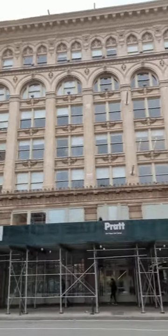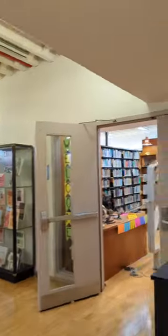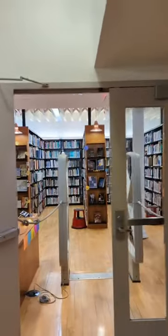And that's Pratt. Isn't she cute? She's so pretty. Here I am swiping to get in. Swiping. And I go all the way to the fourth floor. That's where our library is. You just make a right, and then here she is. Look at our book displays.